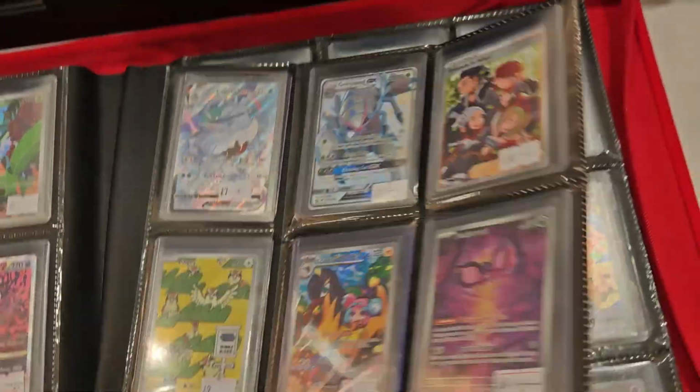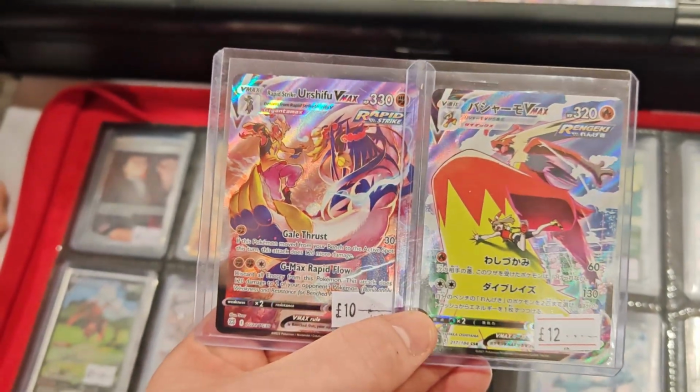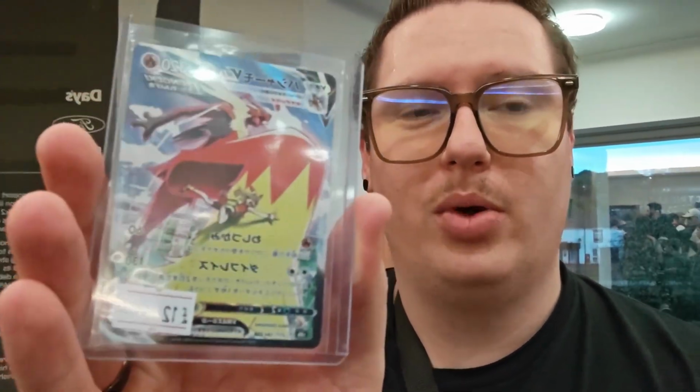So then I was like, oh, it's got to come down to one of these two, hasn't it? And I just could not decide for ages which one I wanted to go for. So we've just done our little card of ours, managed to pick up this beautiful Blaziken VMAX for £10 cash from Kabuto card, so hoping that will see me well.